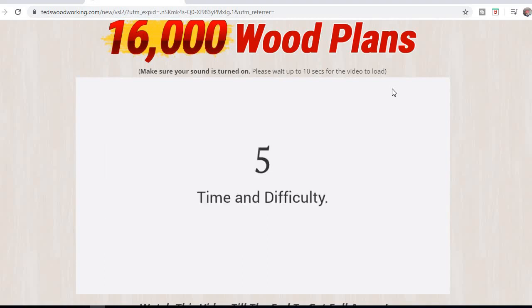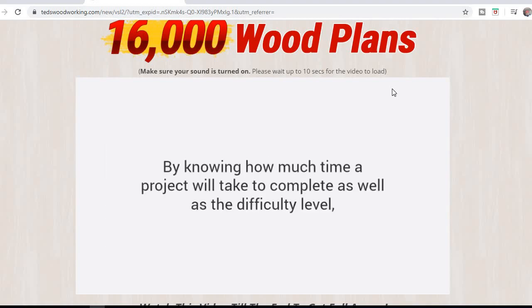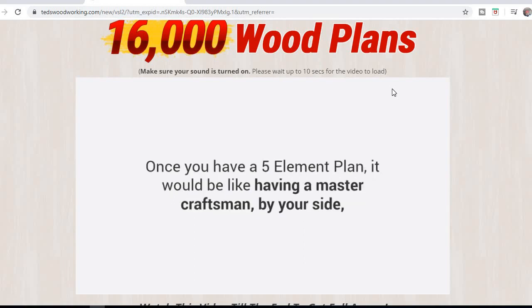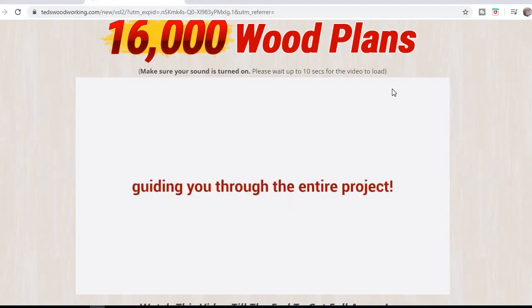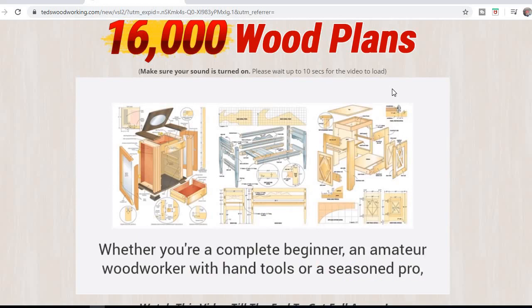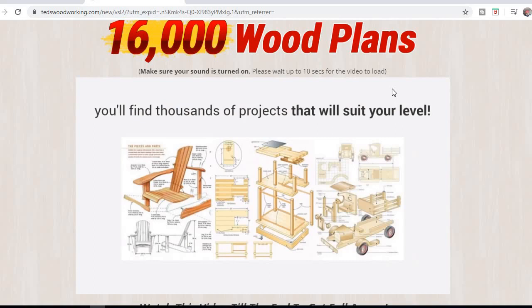Time and difficulty. By knowing how much time a project will take to complete, as well as the difficulty level, you can evaluate if the project is suited to your needs and skill. Once you have a 5-element plan, it would be like having a master craftsman by your side, guiding you through the entire project. And even better, you'll get thousands of plans that cover all levels of skill and competence. Whether you're a complete beginner, an amateur woodworker with hand tools, or a seasoned pro, you'll find thousands of projects that will suit your level.